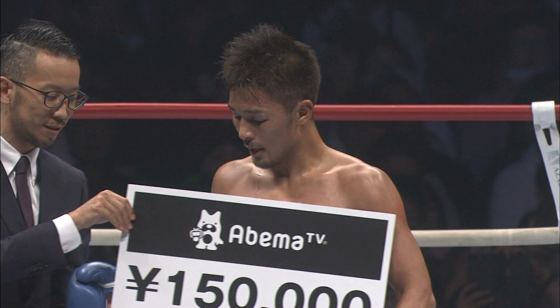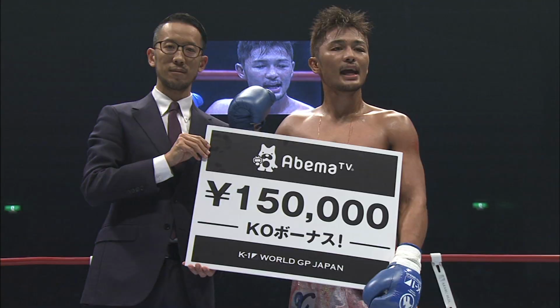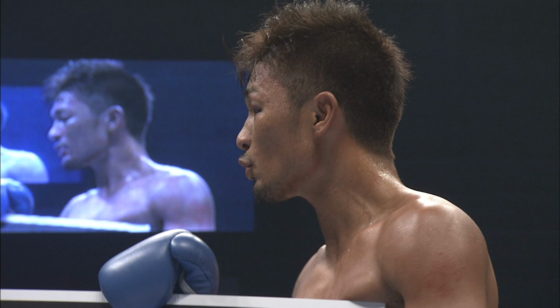Well, Osawa is moving on to the final. Getting a nice KO bonus as well. Swelling in the eye. Yeah, that thing won't close up before the next round. We'll see. It's not too bad. Yeah, not too bad. It'll do good.